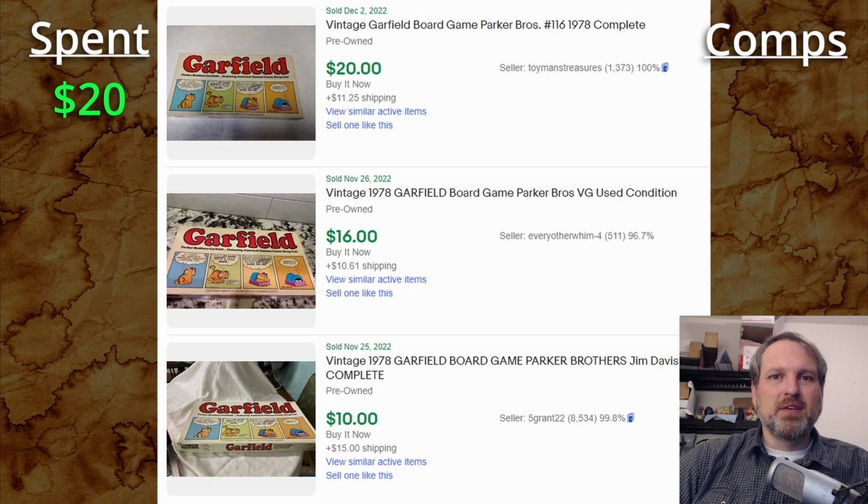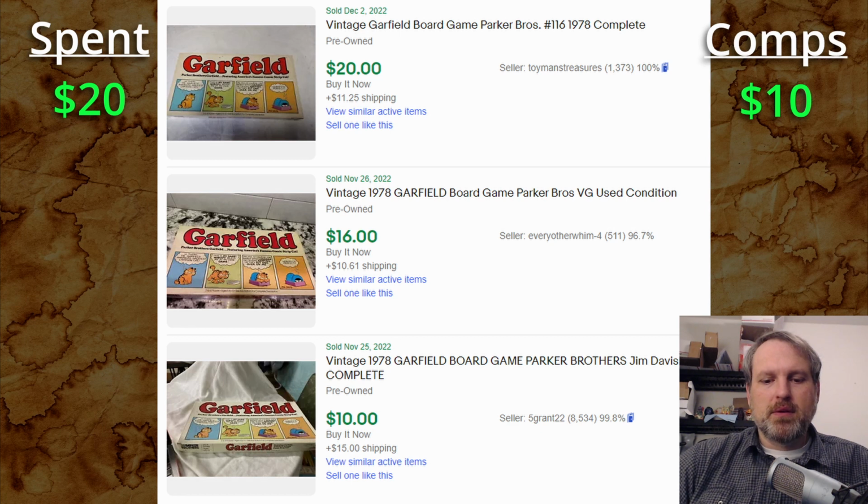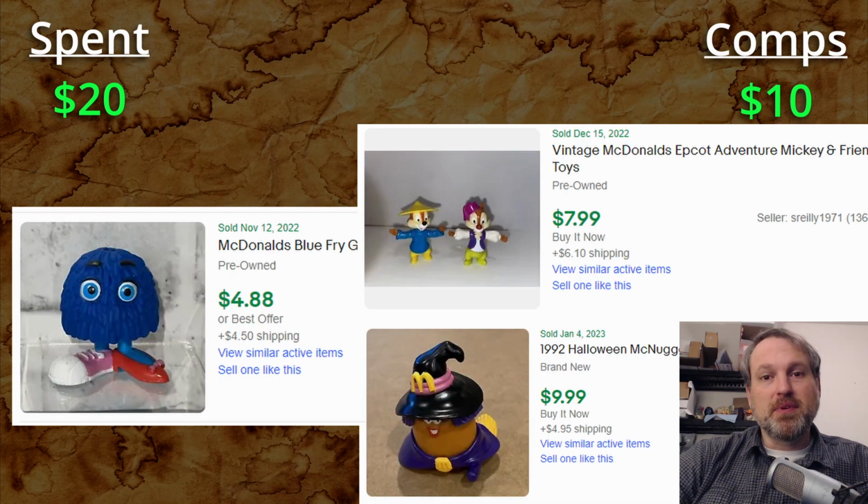And you can see the Garfield game, it's missing one little piece in it, so it's not complete. So mine's probably worth maybe $10. You can see someone's paid $10 plus $15 shipping at the lowest. And then some of these old toys were kind of surprising to me. The Chip and Dale here, someone was willing to pay $8 plus $6 shipping. And the little blue fry guy from the McDonald's Happy Meal was $4 plus $5 shipping.